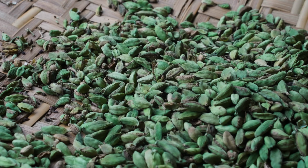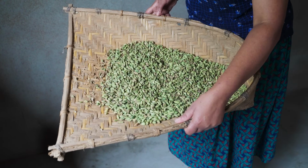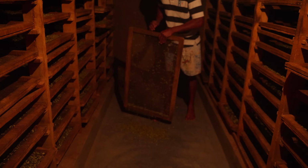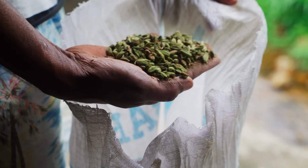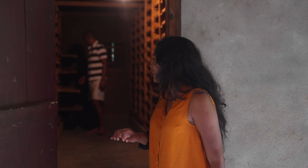So this is fresh organic cardamom that is being dried and prepped in here, and this room smells impeccable. It's so nice. I can't describe it. It's that cardamom smell that you get, but it's so much more warming and comforting. And this room is just incredibly cozy in this weather. So this is something that's really, really unique to me.